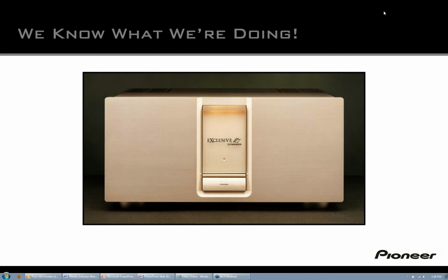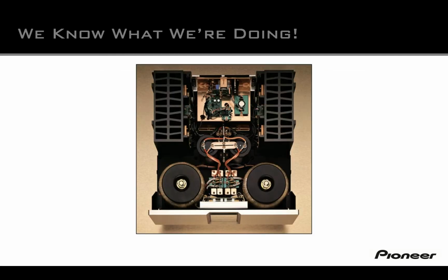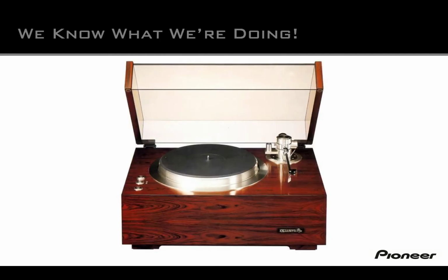This here is a monoblock amplifier from the early 80s from our exclusive line, which is, as the name implies, exclusive to the Japanese market. This is a $40,000 monoblock amp. As you can see here, just ridiculous attention to detail, very, very high quality build.